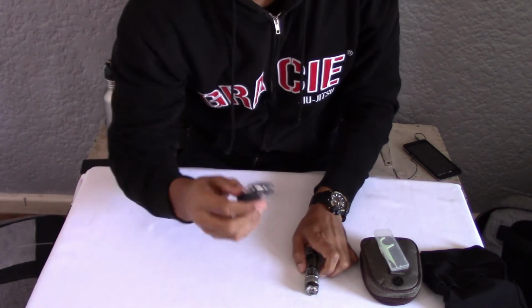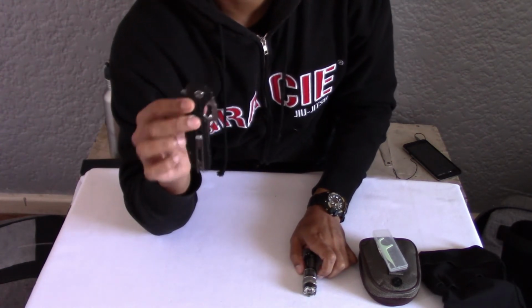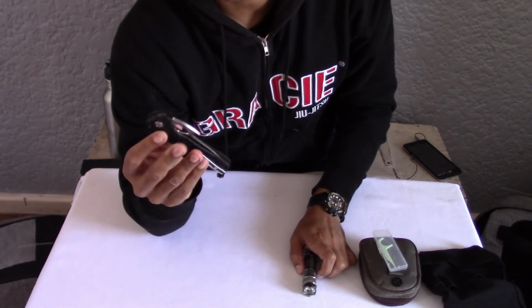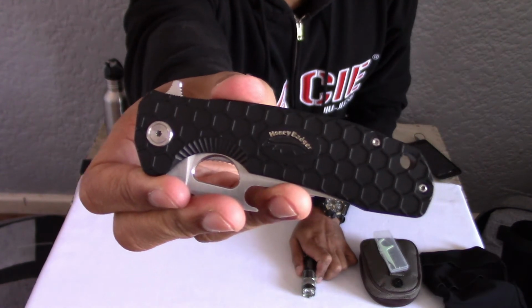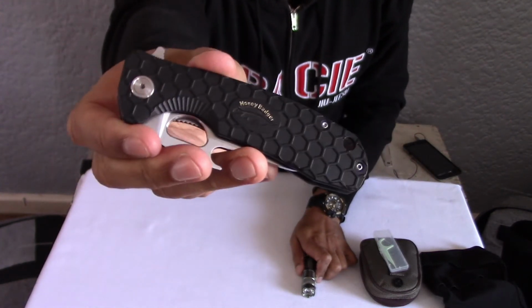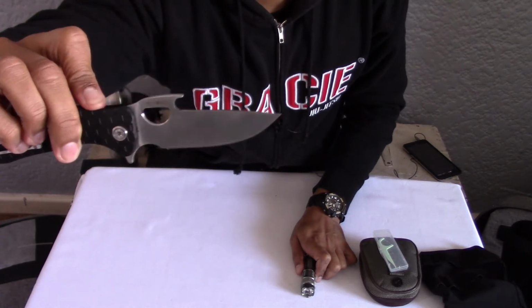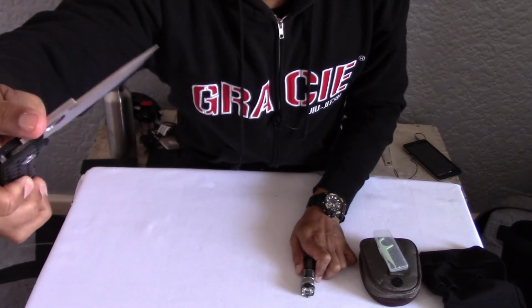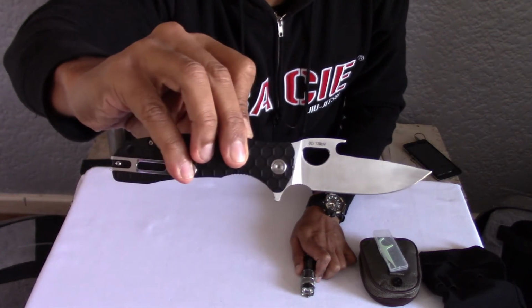And then as a backup, if for some reason I lose my EDC knife or it malfunctions, I've got the Honey Badger large assisted opening folder. Really cool knife. It's obviously local, which I like. It's got a very smooth opening action. Check this out. How smooth is that? Just to get that in shot. There we go. Super smooth.